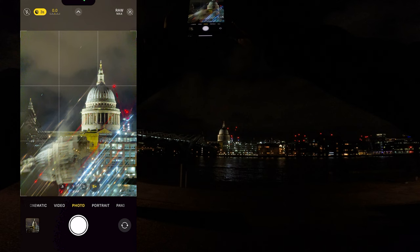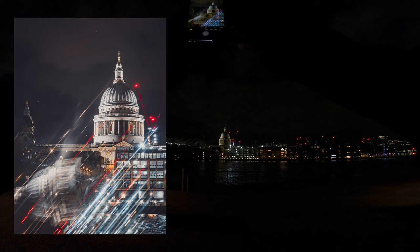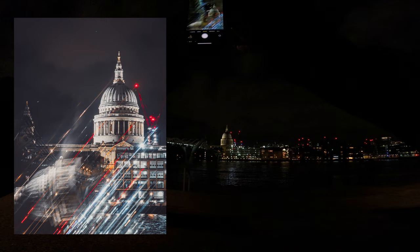Got another St. Paul's actually, which I like. That's what I was looking for. Bit skeptical about the long exposure. Let's see what the final shot ends up looking like. Let me see if that worked out even. Do you know what? That's kind of cool. I like that. I'll edit that later.